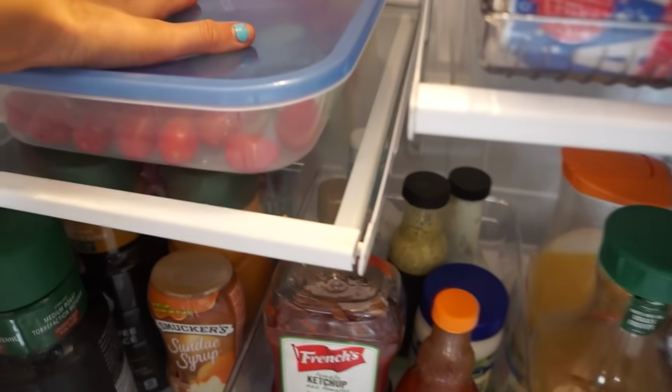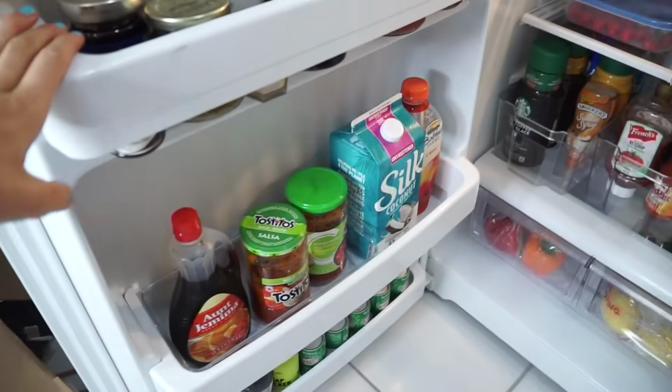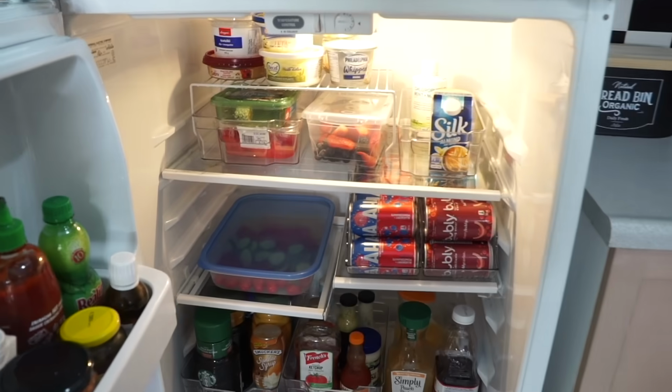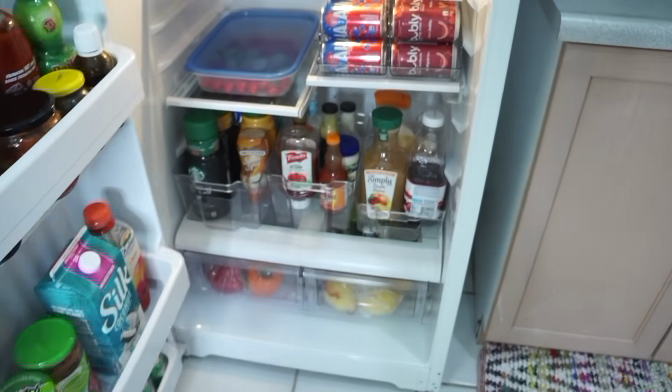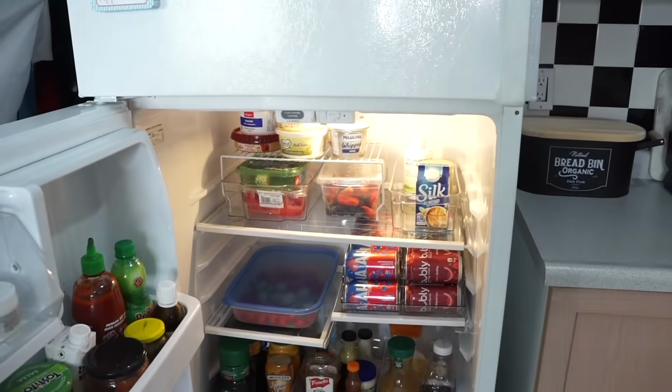So I'm really, really excited about this little fridge organization situation. I got rid of so many things too that were expired or whatever. So excited, so good. So that is our kitchen, ladies and gentlemen. It is clean and organized.